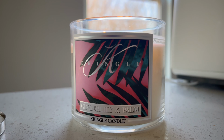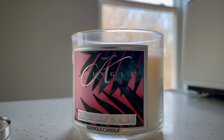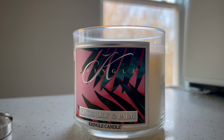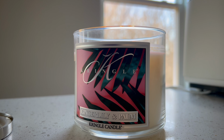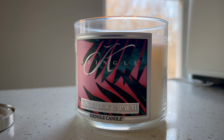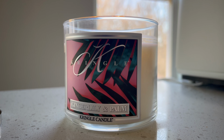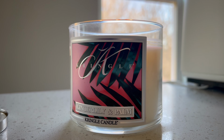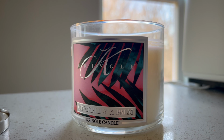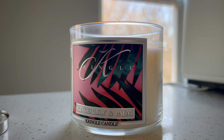Okay, it's been 30 minutes. This is what we're looking like. And to be honest, I can't smell a thing unless I am standing right here where my camera is. Unfortunately, I cannot smell a thing. So right now for throw, while it's burning, I'm gonna say it's a 4 out of 10 still. I can only smell it right on top of it. And I'm getting an aquatic kind of palm leaf scent. But other than that, I'm not really smelling anything. So I'm gonna wait till it's fully pulled out and then I'll let you guys know what the throw is then. But for now, this is about a 4 out of 10 in my open concept space.